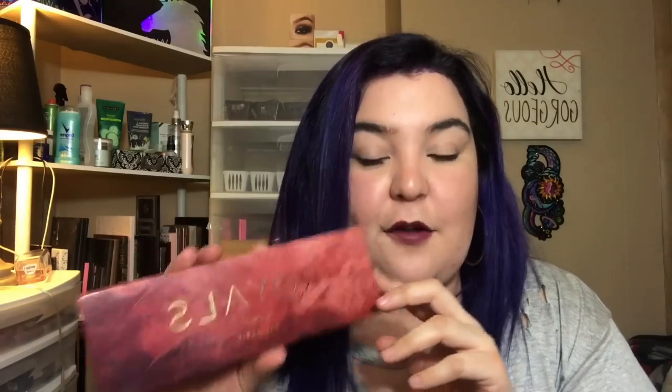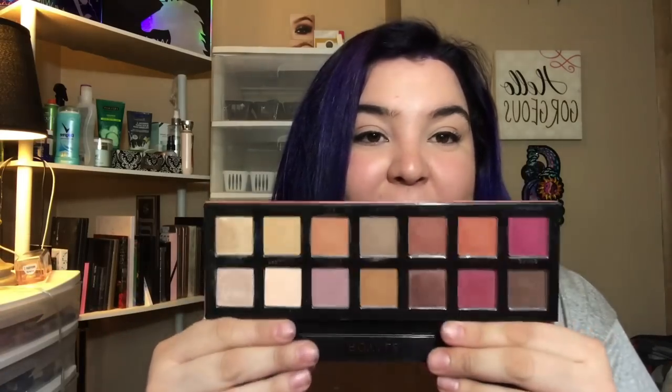All right, the next one is the Royals palette from Bad Habit Cosmetics once again. This one is, as you guessed it, probably a dupe for the Anastasia Beverly Hills Modern Renaissance palette that everyone's just so in love with. As you can see, it's not identical.